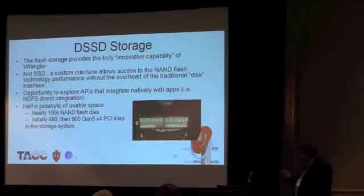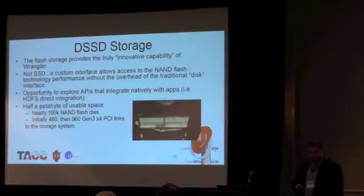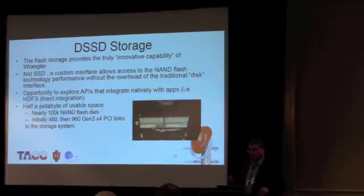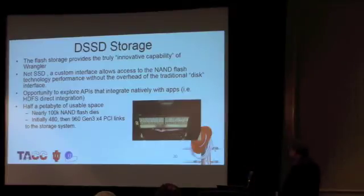At the moment, we have 48 by 4 PCI links. We're waiting on one software upgrade to enable the other half so we can run them both simultaneously. But each one of these boxes has 96 PCI links, which led to our original count of 96 nodes. And so there's no actual interconnect. We run PCI cables from every node to every flash device. And so every storage byte is seen as local, which makes a huge difference, which I'll show in a second. And again, at the moment, we're using about half of them in the current system.